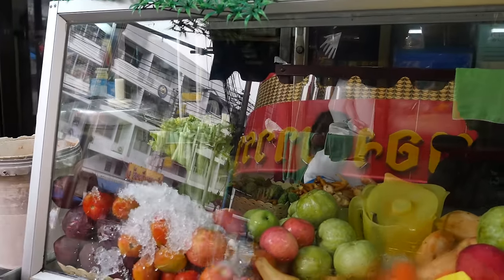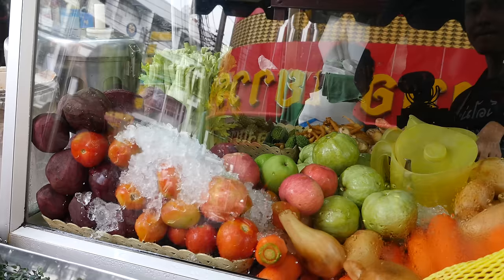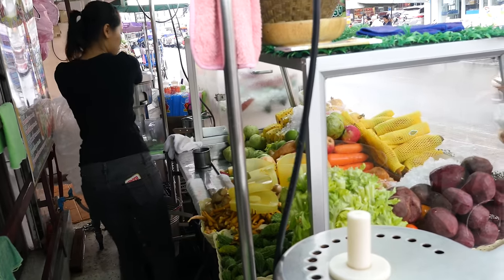Oh, you know what's really good is one with ginger, Mom. Ginger and green apple. That's one I'll probably get. Mixed fruit for you. What would that be? Like everything? Yeah, whatever she decides.